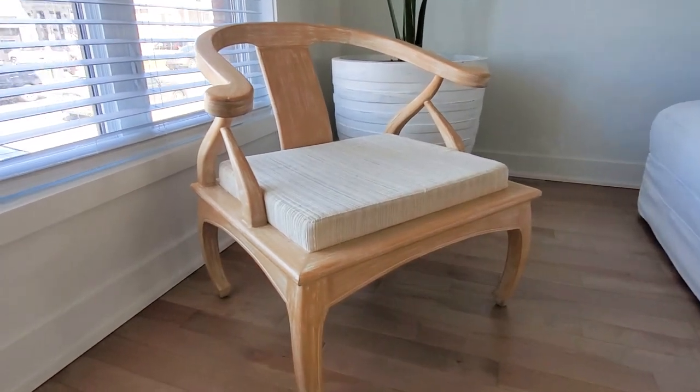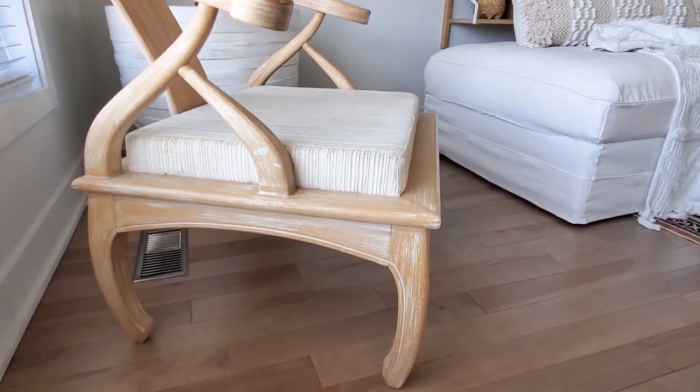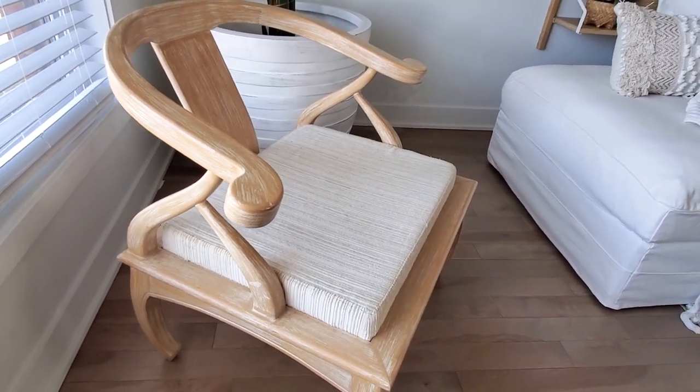When I saw it, I had those emoji heart eyes come out of my head. It was just so gorgeous. I fell in love with the shape of it, the color. The cushion on the top is a little bit ruined, so I might reupholster it or get it cleaned. But I am so happy about this chair. I ended up paying $39, which is so good.